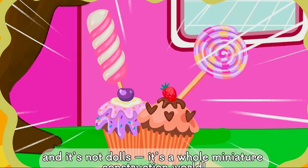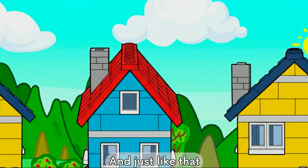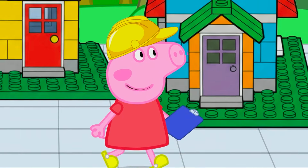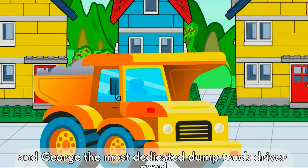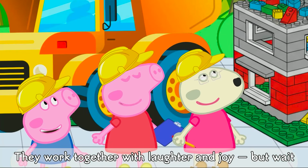It's not candy and it's not dolls. It's a whole miniature construction world. And just like that, a brand new adventure begins for our three little builders. Peppa is the architect, Susie the engineer, and George the most dedicated dump truck driver ever. They work together with laughter and joy.